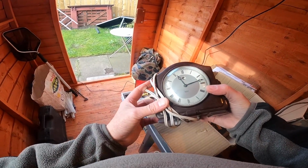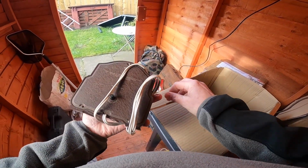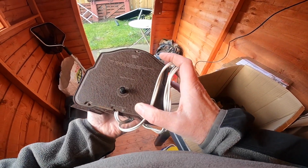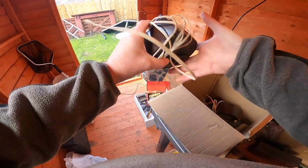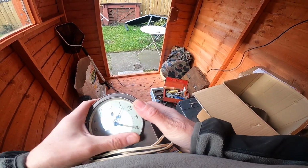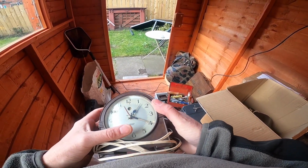Nice Bakelite Smith electric clock. Plugs in, old wires, probably 1930s, Art Deco in style. I've got two of them. I can vaguely remember picking these up from Corbridge car boot sale, which hasn't started yet, but I'm looking forward to going back there and doing a few videos on it.